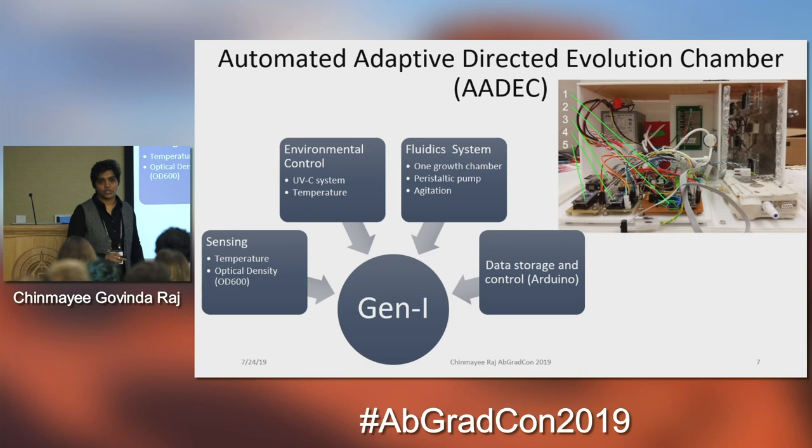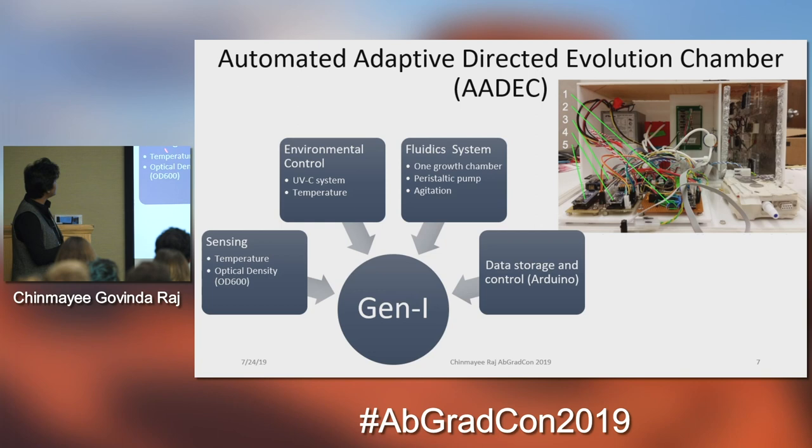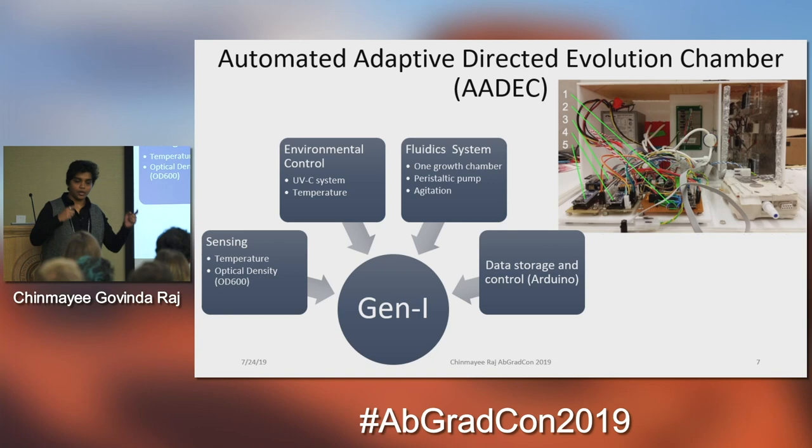That had its own problems. It had only two types of sensors, and it only allowed one stressor to be applied. And also, one growth chamber was not really that fancy, because if you do multiple chambers, you can do multi-parameter growths, and you can compare multiple populations, and that was not allowed in this.